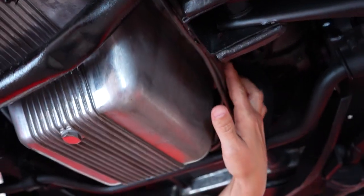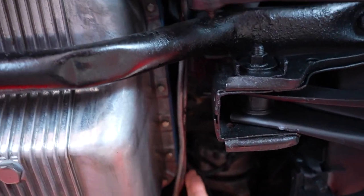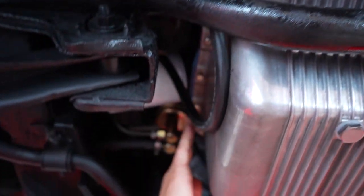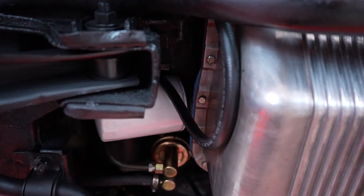So if you look up here on the passenger side, you can see that blue gasket there. That is a brand new oil pan gasket. And the bolts on the oil pan look good. Hopefully you can see that. Not sure if you can or not. And then over here next to the oil filter, you also get a good perspective of the blue rubber oil pan gasket there, and then all your bolts are in good shape.